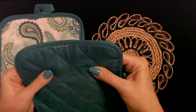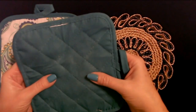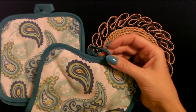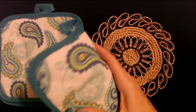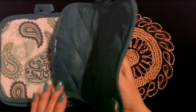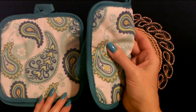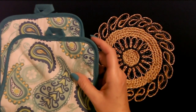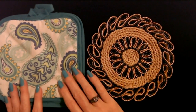They feel okay to me. Okay, so if you have a pot holder, this pot holder, like say you grab a pan out of the oven, you turn it over like this and do it. Do you have an oven mitt? You don't. Okay, how about this?